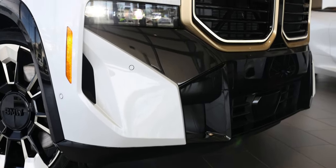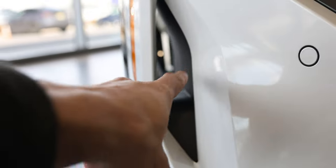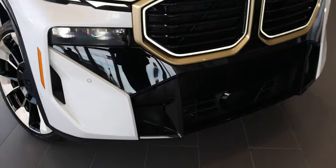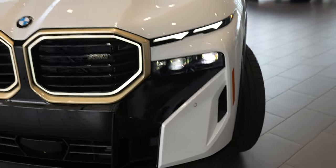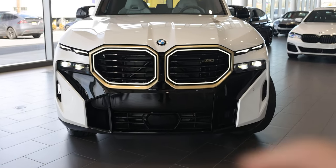Then down here, you obviously have an intake for airflow right here, and then you have another intake right there, and then overall you do have a glossy black design that goes throughout the front grille. So right here it's all glossy black, and that goes all around, all the way up to the top part of the hood, and then on the other side you have the same headlights as well, and then down below you have the radar cruise control.